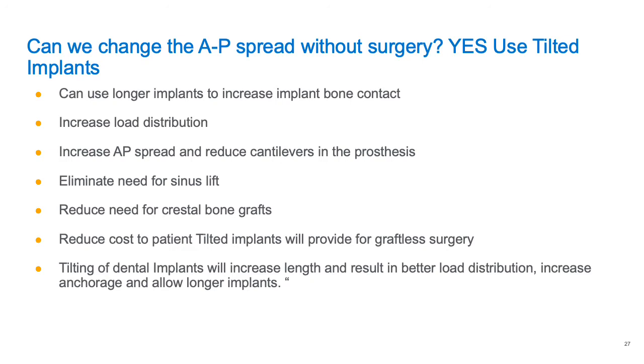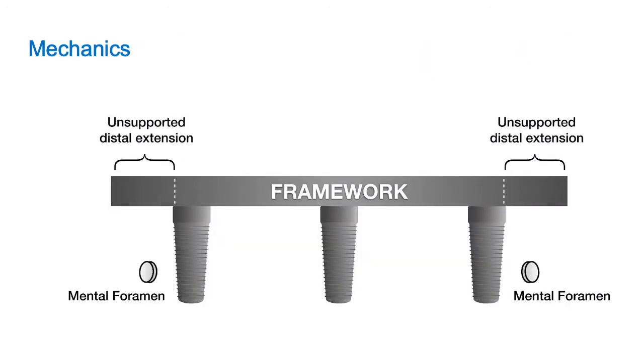It reduces the need for any bone grafts, which also reduces the cost for the patient, making a very efficient surgery. So we can increase this AP spread by just tilting these implants, which makes it easier on our patients. And in fact, if you look at the literature, it will also decrease the amount of overall force on these implants because it's spread more evenly across the actual length of the implant. So the idea is that we put these implants between the anatomy, and we want to reduce the resistance arm, being the cantilever, making it as small as we can.